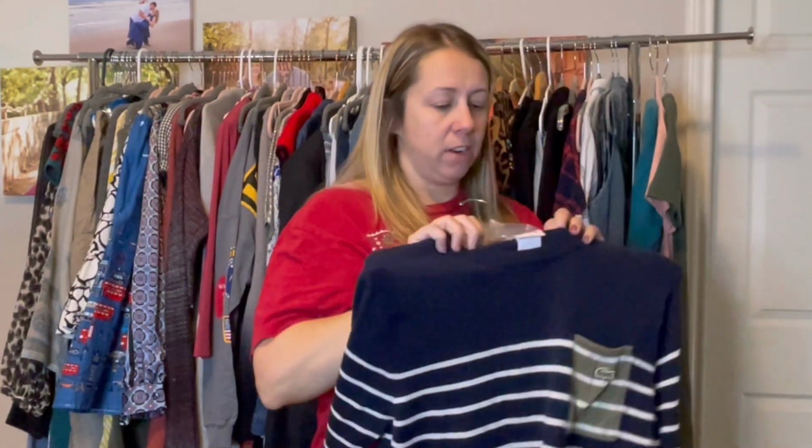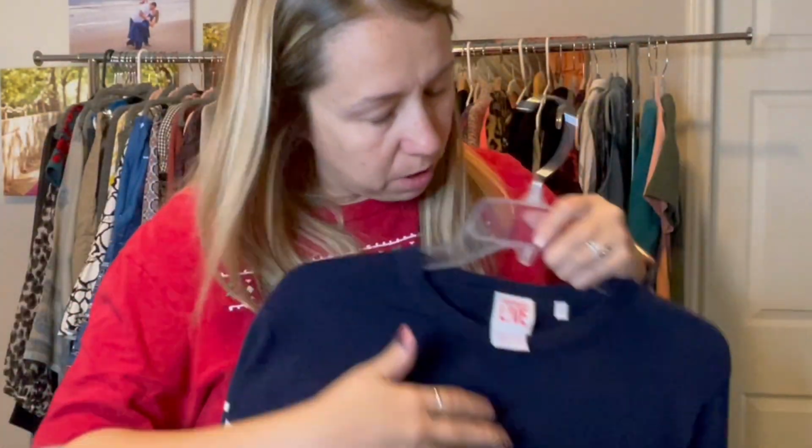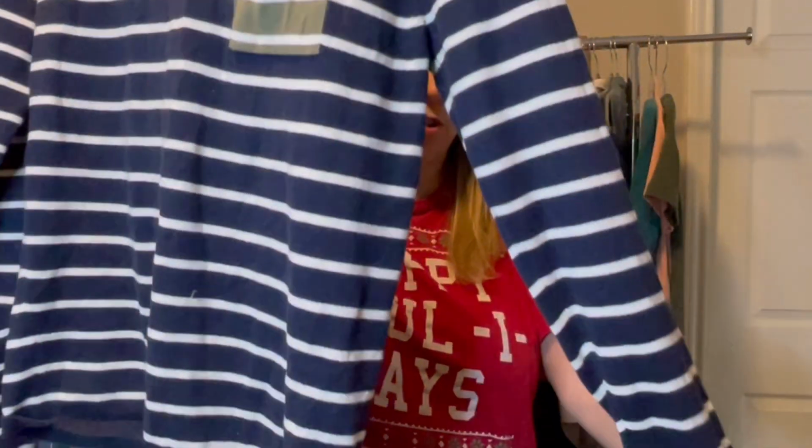This is, I have not looked this up yet, Lacoste Live. It's got the Izod alligator on it. And I thought it was cute because it has the pocket, yes. Yeah. From a different sweater. Yeah. Blue and white stripes.